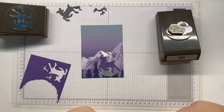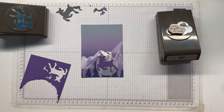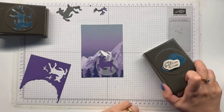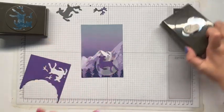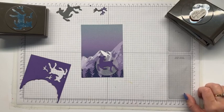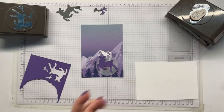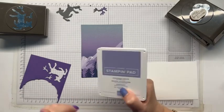And I could even sponge it or blender brush it to make it even darker. That may look good, although I do like all the different purples. Now, because we've got white in there, I'm thinking a white cloud would look the best. And I know for a fact I have used all my basic white scrap. So I'm going to have to grab a card front piece that I have already cut down. And in keeping with our purple theme, let's do Gorgeous Grape.